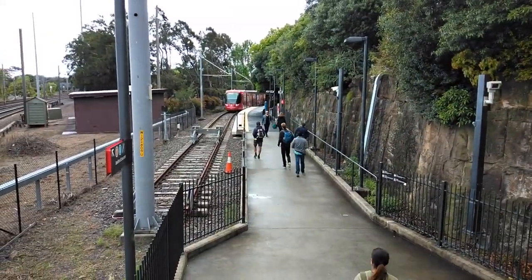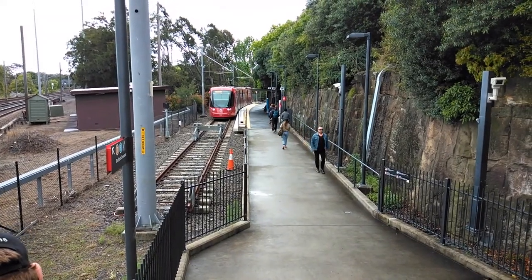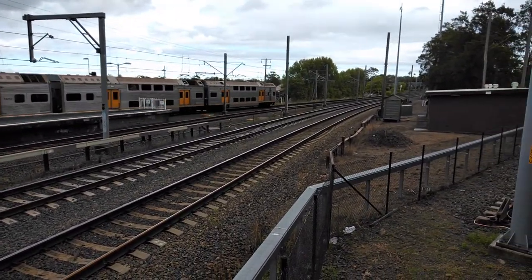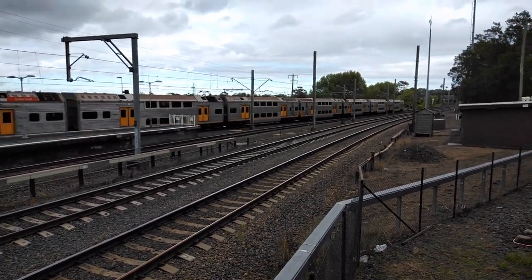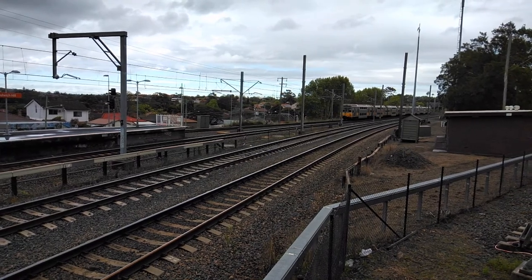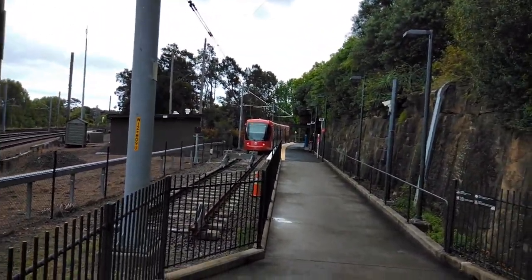Urbos 3 set arriving. Urbos 3 set 24. C set passing. Five mil, come on, get out there. C14 trailing half of that set, didn't get leading half though. Urbos 3 tram set 24 now departing, Central service.